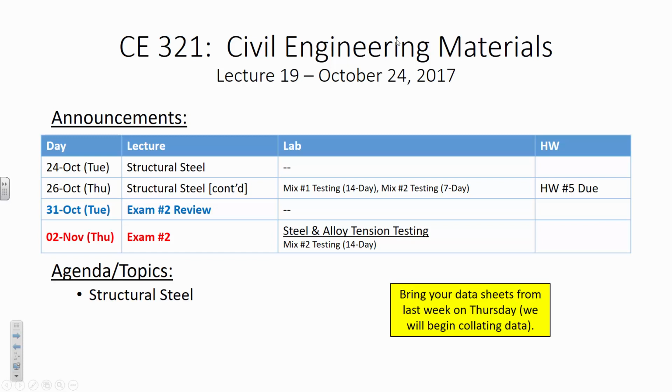So I want to talk about steel from a material aspect. I want to talk about its advantages, disadvantages. I want to talk about a little bit of its history, how we produce steel, what steel products are out there that we use as civil engineers, and understanding some fundamental properties.